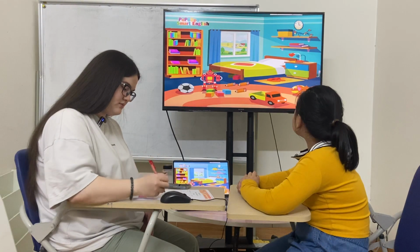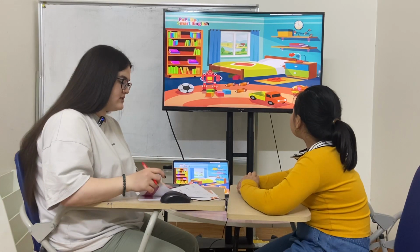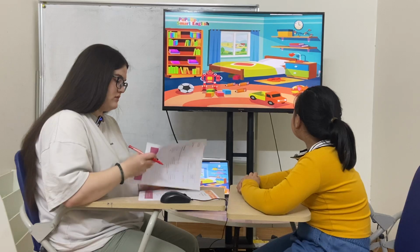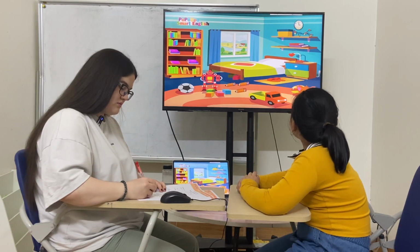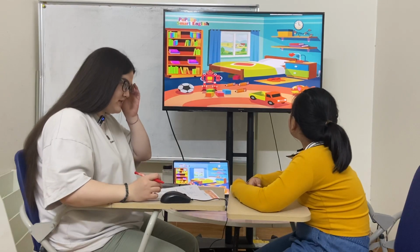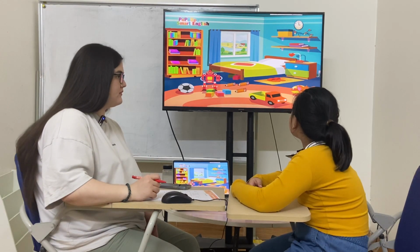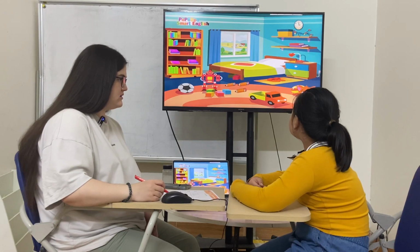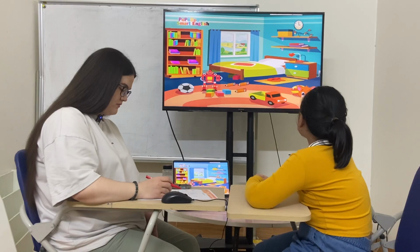Where is the bed? The bed is next to the table. Where is the cat? The cat. Where's the cat? The cat. But where's the cat? The cat next to the car.